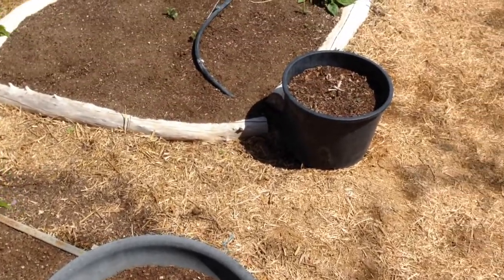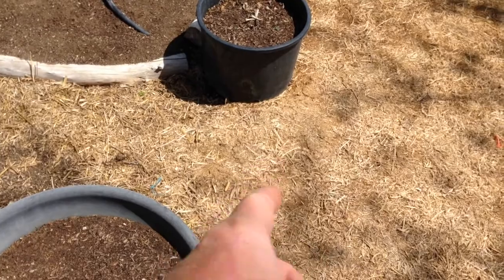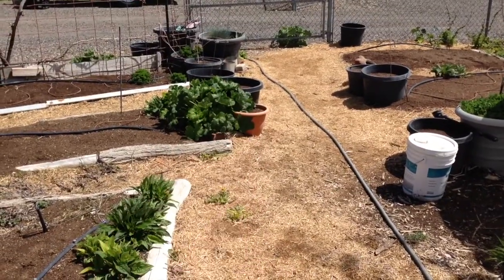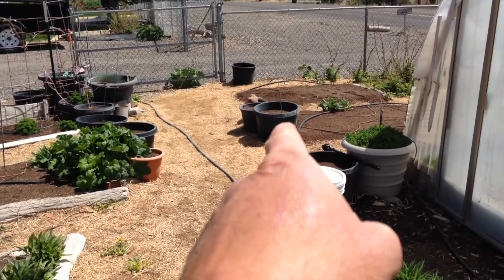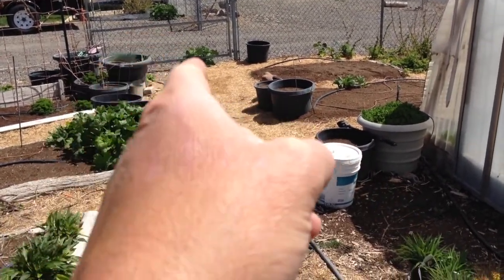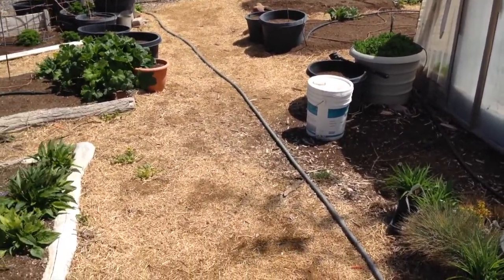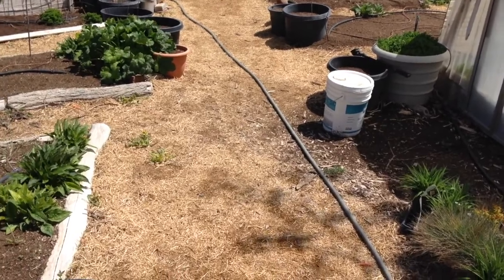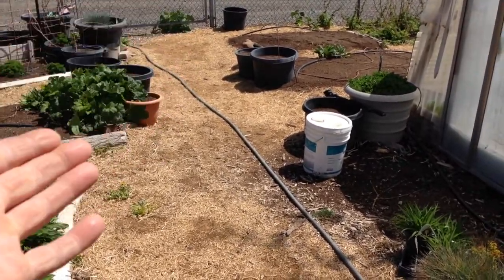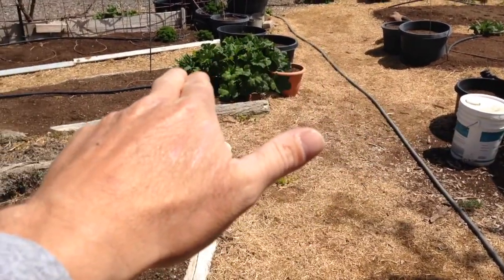Now notice where they are though, because this is intentional. They are right on the edge of the walkways. Now, why are they here? Well, the reason they're here, and actually those on the other side count for the same vibe too, is because of this hose. I do a lot of hand watering because I'm a glutton for punishment and I like to hand water. These are my hose guides that keep my hoses from dragging across those plants.